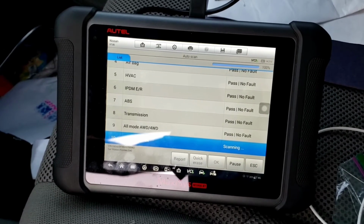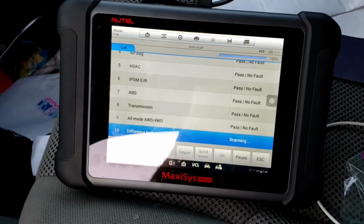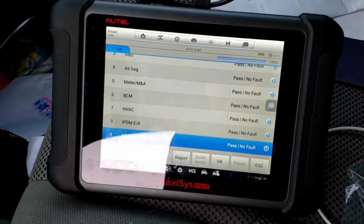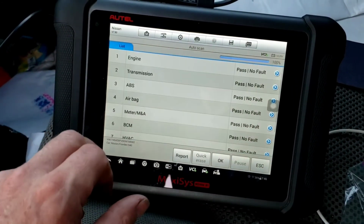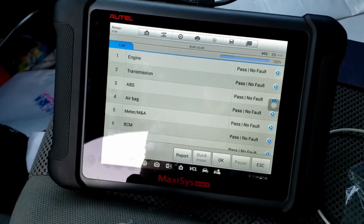Almost done. Alright, so there's 9 modules. No faults on any of them.